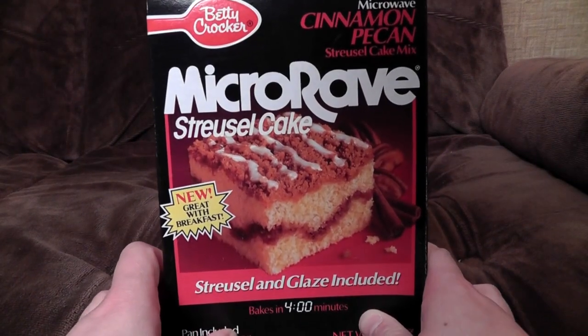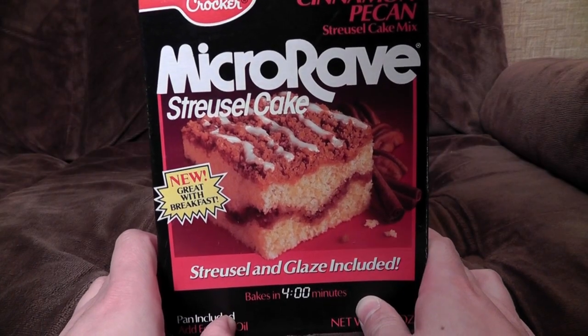A freshly baked cake in only 4 minutes. Surely that is mankind's greatest dream. And yet, they managed it in the late 80s with Betty Crocker Microrave. Specifically, streusel cake, this one.